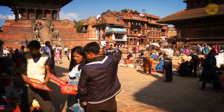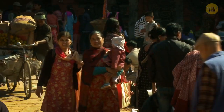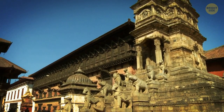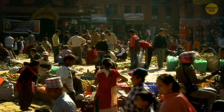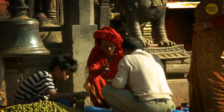What's even more puzzling is that Tibetan languages, spoken in mountains, don't use ejectives. Linguists are curious to unravel this mystery and learn more about how mountains and language are connected. So, why do some languages spoken in the mountains have special sounds? Well, it's a bit of a mystery.